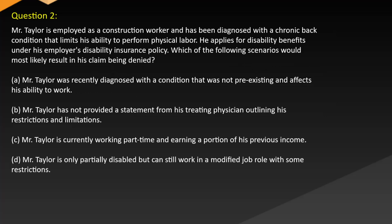Question 2. Mr. Taylor is employed as a construction worker and has been diagnosed with a chronic back condition that limits his ability to perform physical labor. He applies for disability benefits under his employer's disability insurance policy. Which of the following scenarios would most likely result in his claim being denied?